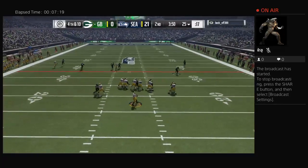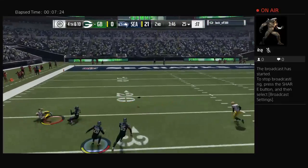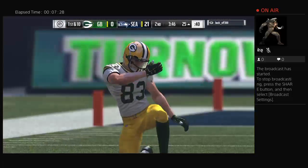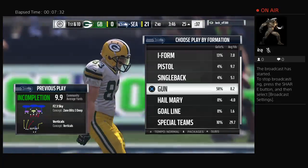Here we go on 4th down with Rodgers. Going for the deep ball. And this is incomplete. Boy, a real head-scratcher there. And the Seahawks, they'll get the football back in outstanding field position.